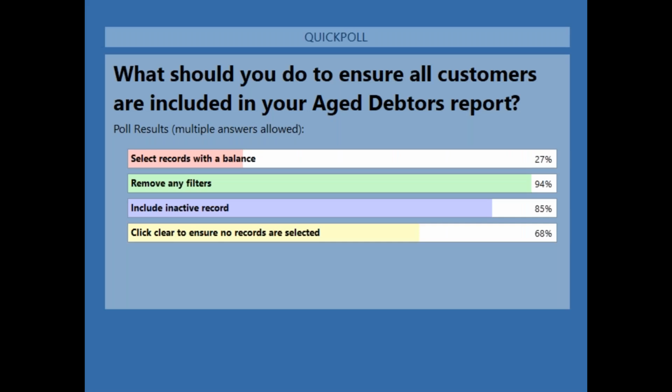So this is where the majority went for that one. The majority, remove any filters and include inactive records. Really good answering there. And click to ensure no records are selected. 27% select records with a balance as well.